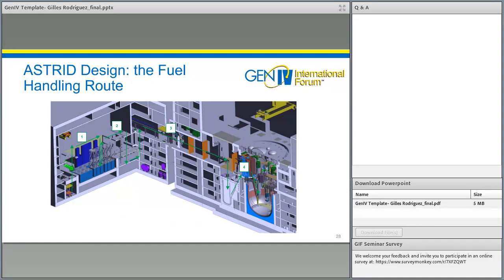On this drawing, you can see the fuel handling route. So this is the fuel handling route for the fresh fuel, but if you're talking about burnt fuel, it's the opposite one. So for the fresh fuel route, you go from 1 to 4. So first here, you put it for some thermal considerations, and after you go through this corridor, you will put it on the extra vessel storage tank, and through a ramp you will go and put it inside sodium.